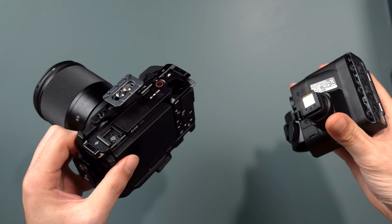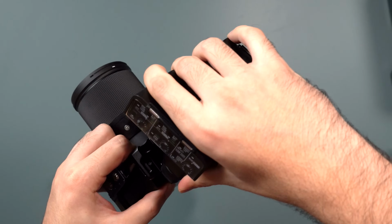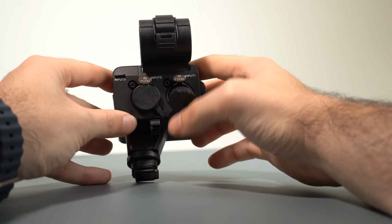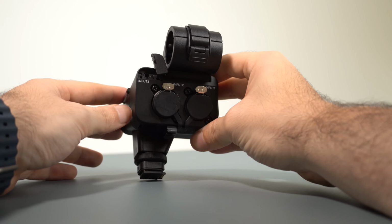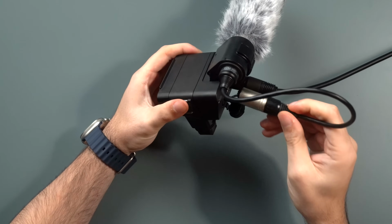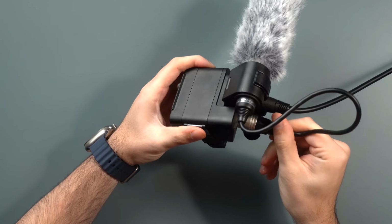It even has phantom power, and it attaches onto the multi-interface hot shoe and just runs completely off of it. It lets you connect a total of 3 mics to it, 2 XLR mics and one with the standard 3.5mm jack. It also comes with a great mic, but I prefer to use my Shure SM7B, so I just use that one as a backup.